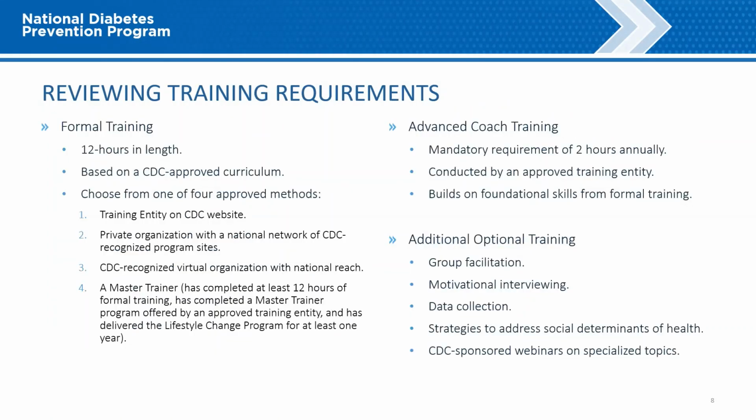Reviewing training requirements. All lifestyle coaches must be trained to the specific curriculum being used by the recognized organization before offering their first class. The recommended minimum length of formal training for new lifestyle coaches is at least 12 hours or 2 days. This can be done in one of 4 ways. 1, by a training entity listed on the CDC website. 2, by a private organization with a national network of CDC-recognized program sites. 3, by a CDC-recognized virtual organization with national reach. Or 4, by a master trainer who has completed at least 12 hours of formal training as a lifestyle coach, has completed a master training program offered by a training entity listed on the National DPP Customer Service Center, and has delivered the lifestyle change program for at least 1 year.